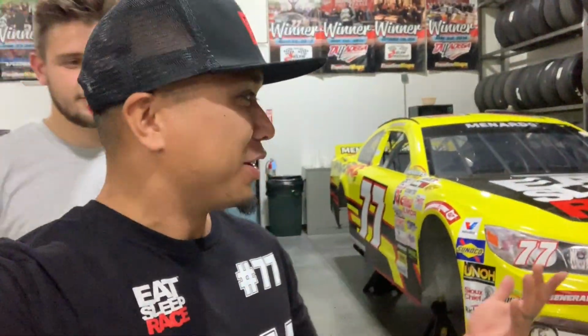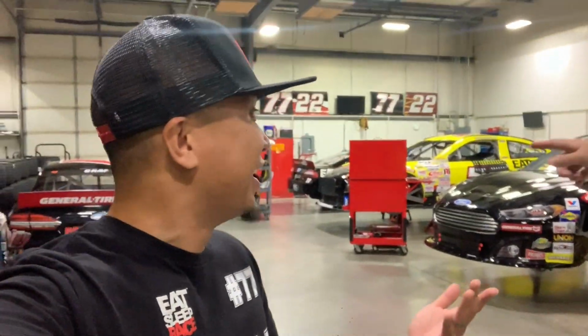So this is the room that I'm liking over here because I'm going to show you guys. We got a lot of EAT SLEEP race cars. I never knew this, and I just learned this recently too. There's a lot more than just one car. I always thought it was just the one yellow car. And then I thought the one yellow car just kept getting rewrapped with different wraps. So I was like, oh, it's black this week. I guess they just rewrapped it black. But come to find out, there's a whole garage of EAT SLEEP race cars.